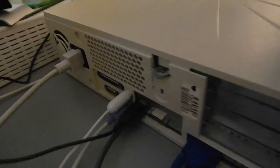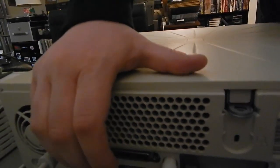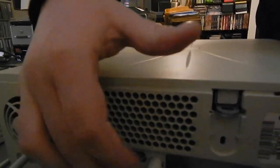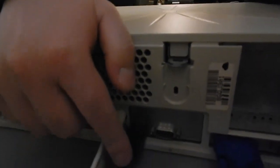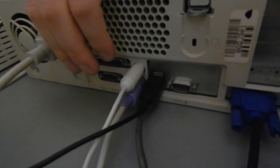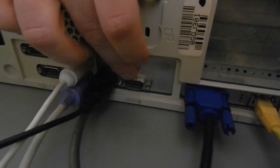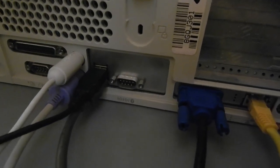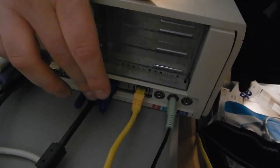The I/O in the back is pretty good. We'll start over here with the power supply. You have a parallel port, a serial port, PS/2 mouse and keyboard ports, USB 1.1. All this I/O is starting to look kind of similar to the Pentium 2, isn't it? Just maybe a little bit less of it. Another serial port here. And here you have your PCI slots, and you have onboard VGA for video.